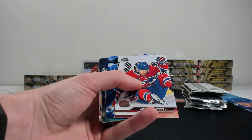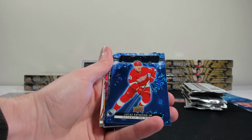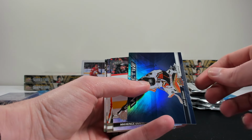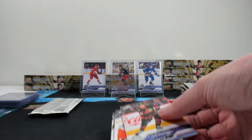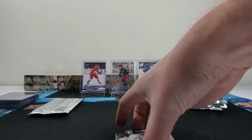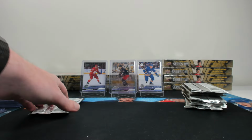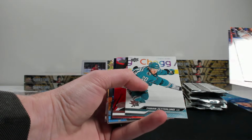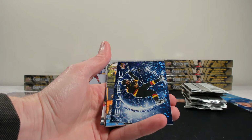All right. Next up, Dazzlers, Lucas Raymond. Speaking of players that have been doing good, he's been doing pretty good. John Gibson on the Instinctive, and Maxence Gounet on the Young Guns. I think I have him at a C-. There's some offense there, but I don't see him becoming a top four defenseman at the NHL level. Obviously he can surprise, but I don't know. It's tough to predict them.